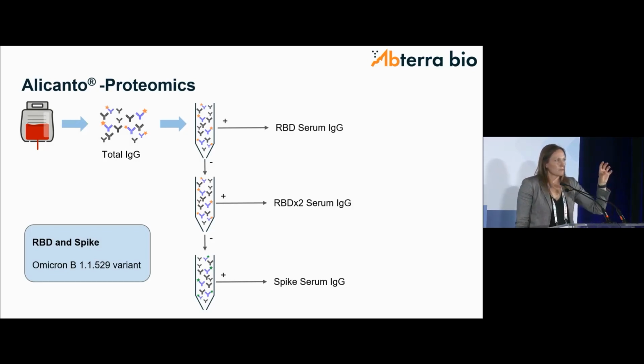So we first stuck RBD on a column, pulled all the antibodies out that bind to RBD. We wanted to make sure we had everything, so all of the flow through that column, we purified on a second column. We call that RBD times 2. So that's everything that didn't catch the first time, we got it the second time.